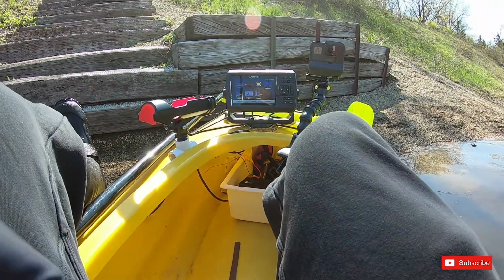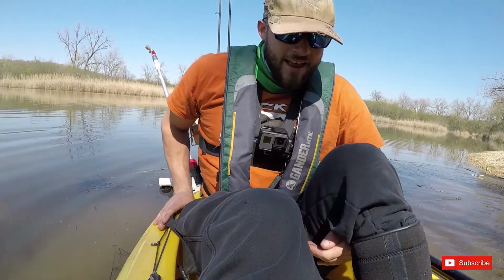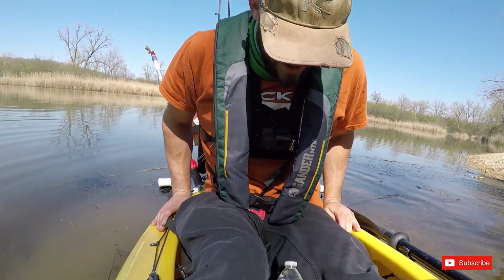And we're gonna paddle today. First time all season actually that I'll have paddled. So that's kind of exciting. Oh, got the crate.